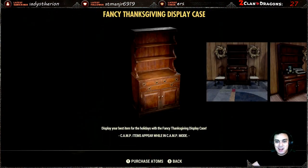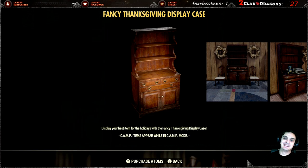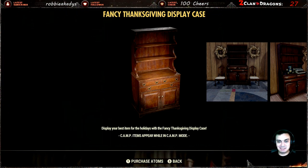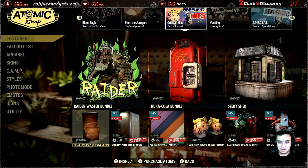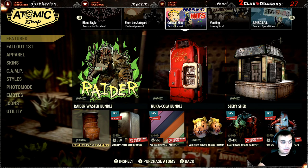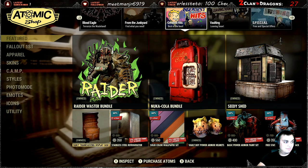Oh, hello, Z-Clan. A lot of you wanted this display case when we had the Fast Nash event. And here it comes, here it comes. Now you can grab it with a discount. What is the discount? By the way, I don't know what happened to Bethesda, but they actually delivered the patch notes on time as well.